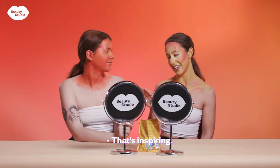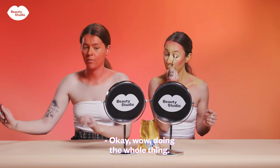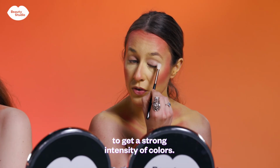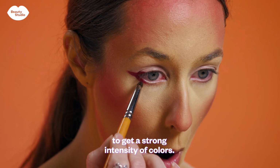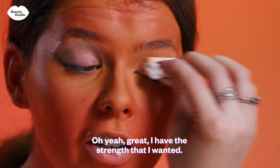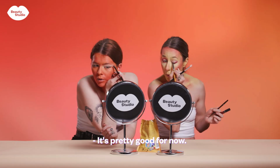That's inspiring. So personally, I begin with an eye primer. Okay, wow, doing the whole thing. I mean, it's red. It will be very hard to get a strong intensity of colors. Oh, yeah, great. I have the strength that I wanted. Going for a little graphic color. How is it going for you? It's pretty good for now.